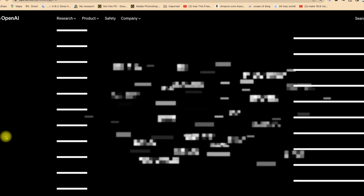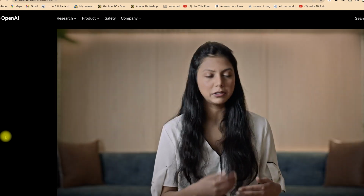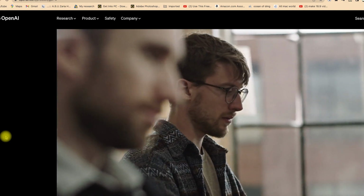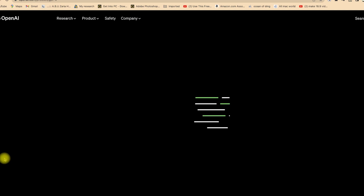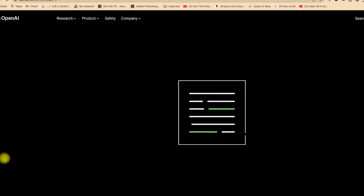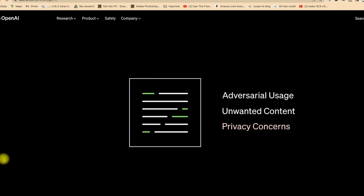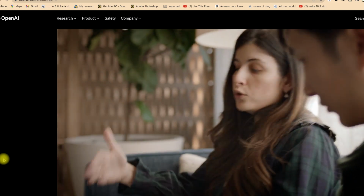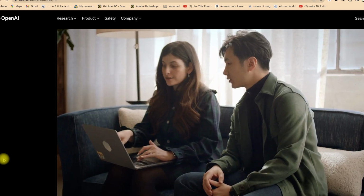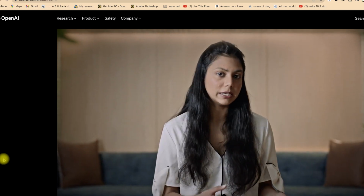GPT-4 training finished last August, and everything that's been happening in the past few months up until we've released it has been a giant sprint to make it safer, more aligned, and also more useful. We have put in already a lot of internal guardrails around things like adversarial usage, unwanted content, and privacy concerns. And when we release a model, we know things are not done. We know we have to learn. We know we have to update. We know we have to keep improving all the systems around it to make it suitable for society.